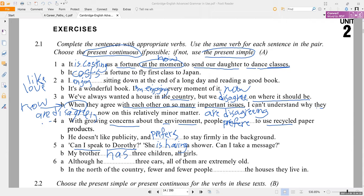Number 6: Although he owns 3 cars, all of them are extremely old. Number 7: In the north of the country, fewer and fewer people are owning houses, because the action is happening now. Yes, are owning the house they live in.